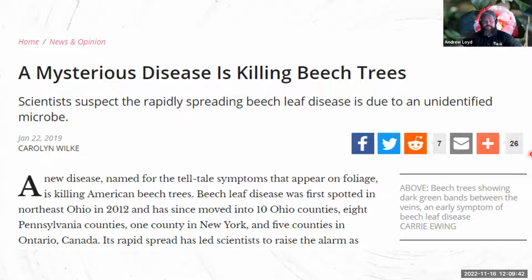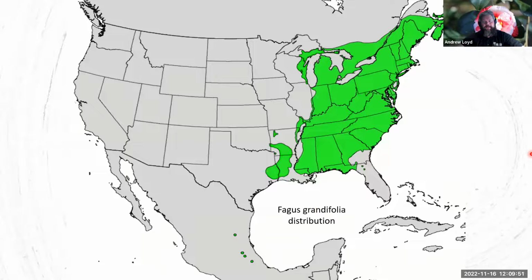People weren't sure of what was causing this. They knew it was spreading. They knew it was affecting a lot of beech, but still there was kind of a debate on what was going on. To speak to the importance of beech, this is just a U.S. Forest Service distribution map showing that beech can be found all the way into northeastern Canada and down all the way into the panhandle of Florida and as far west as East Texas.